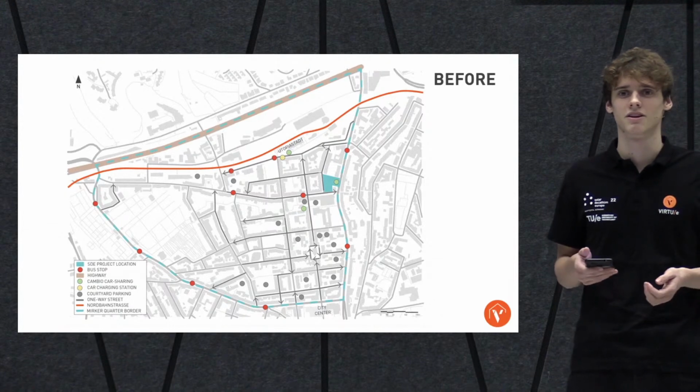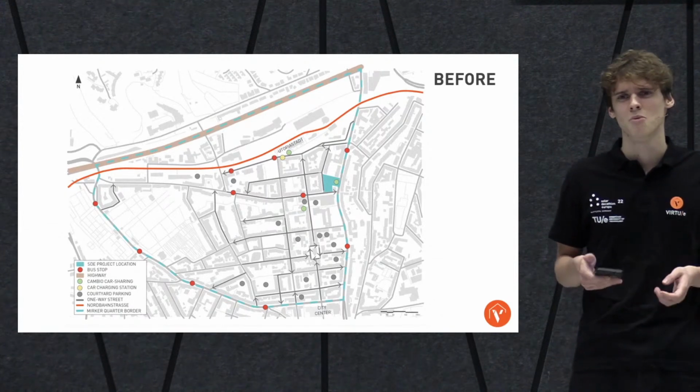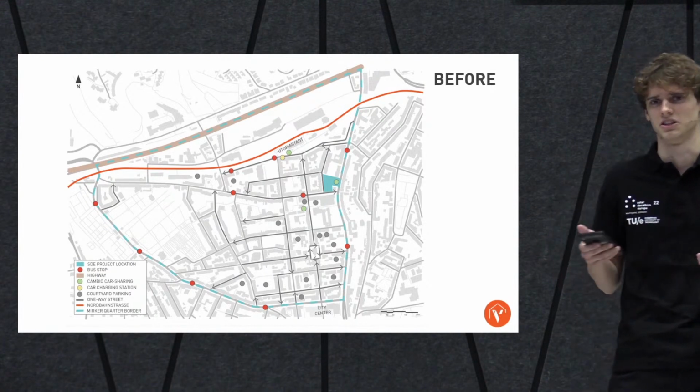Currently, the Mirke quarter looks like this. Very car-oriented, a lot of one-way streets, parking lots, and only a few charging stations and car sharing spaces.